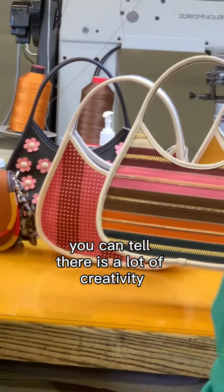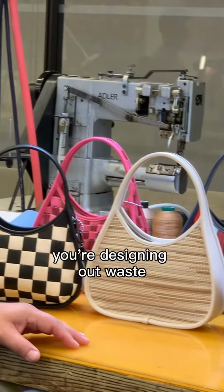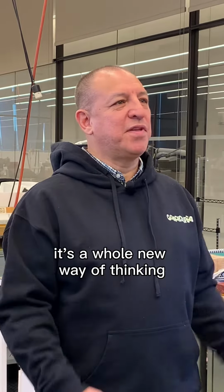You can tell there is a lot of creativity that has gone into each of these bags. It's almost like you're designing out waste. It's a whole new way of thinking.